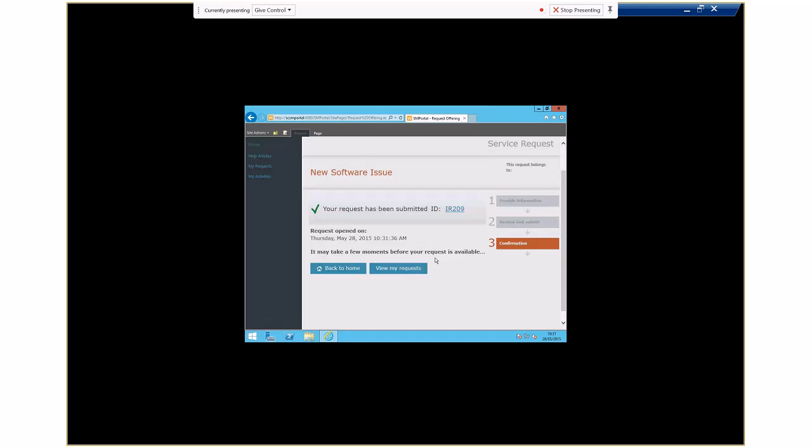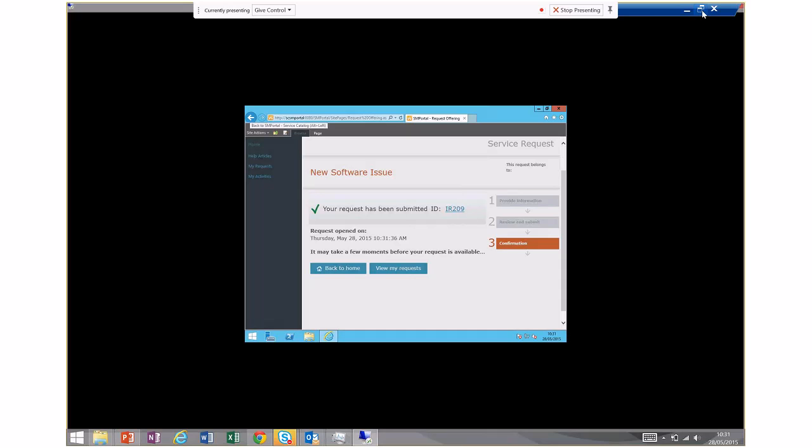At which point, Service Manager would send an email notification to the end user saying, thank you very much, your request has been logged. This is your incident number, which is IR209. We'll be in touch shortly. What's actually happened within Service Manager now?